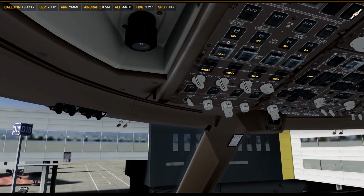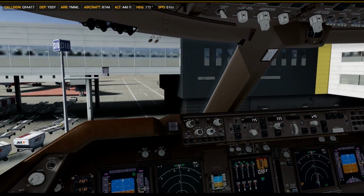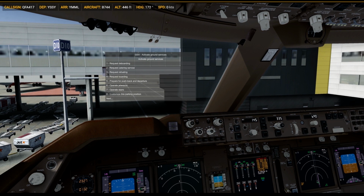And he's going to go through his procedure here. And I'm going to start the boarding process.